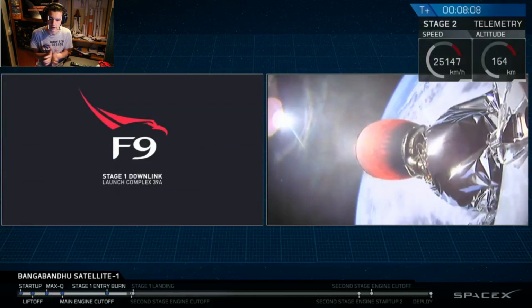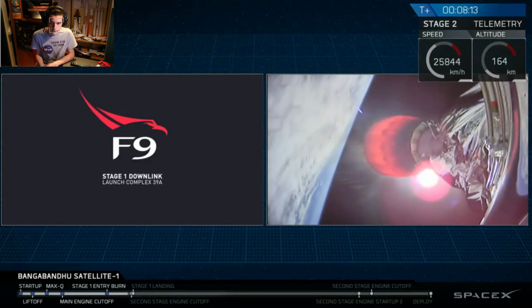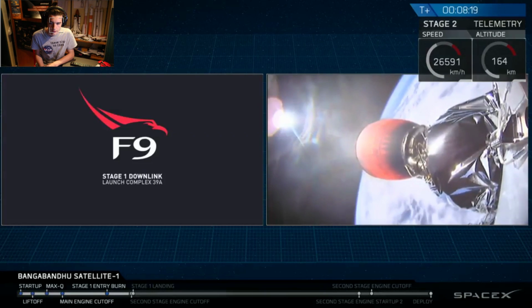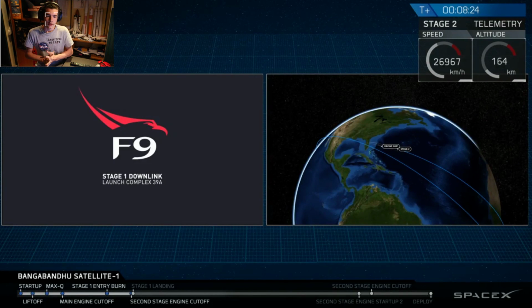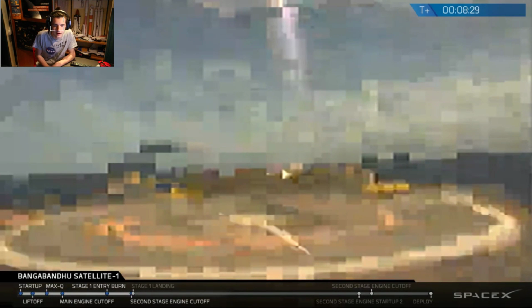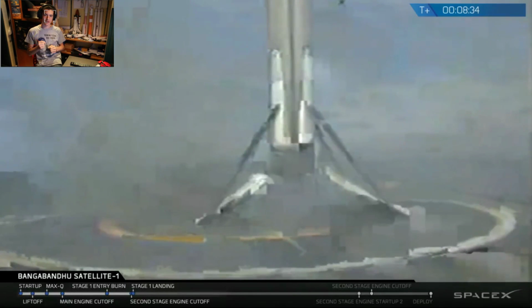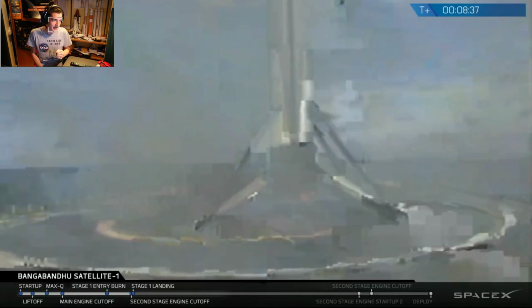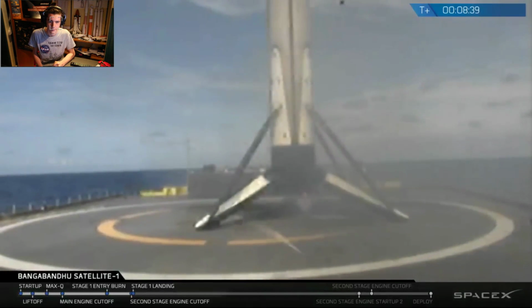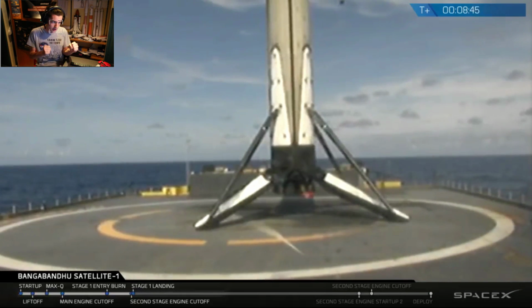Whoa. So it looks like we don't have a great video signal with that first stage right now, but we do have confirmation that the landing burn has started. Those landing legs should be deploying very soon. Second stage cutoff. Hope that stage lands. And yes! Touchdown! Woo!